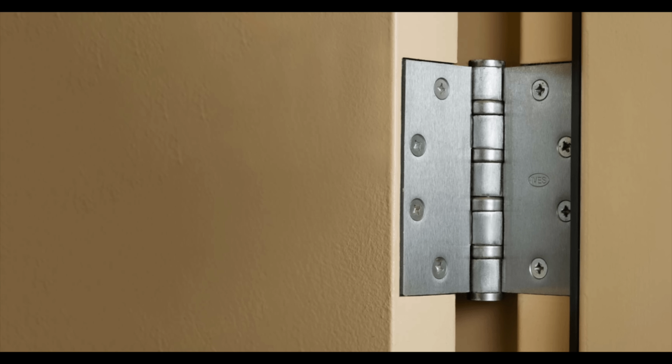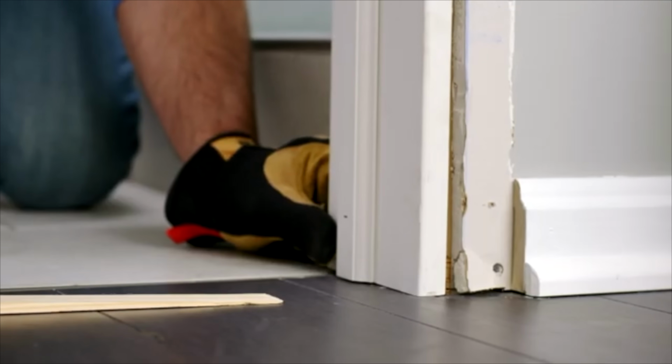And if the hinges are old, sagging, or loose, you gotta replace them. Go for 3 heavy-duty hinges if you're swapping to a heavier slab. A solid core door that doesn't sit tight on the frame is a waste of money, so get the alignment right first. Step 2 is install a full perimeter gasket.